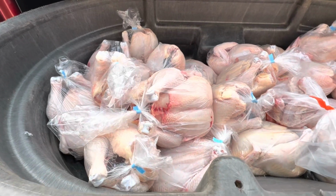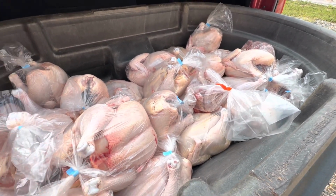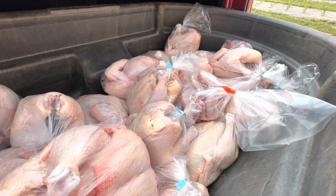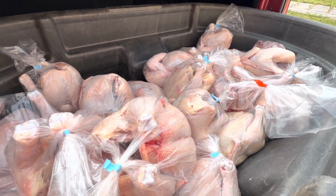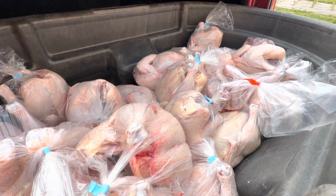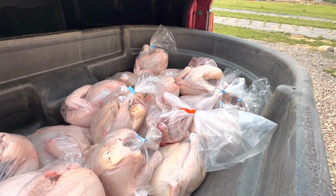Well, just got our birds back. We're gonna bust all these open. We're gonna quarter them up. We like to freeze them thighs and legs, wings, and boneless breasts and that. So as we go, I'm gonna get every single one weighed, and I will show you as we go. And then at the end, like I said, I'll give you a grand total on exactly what it cost us to raise this batch of broilers.